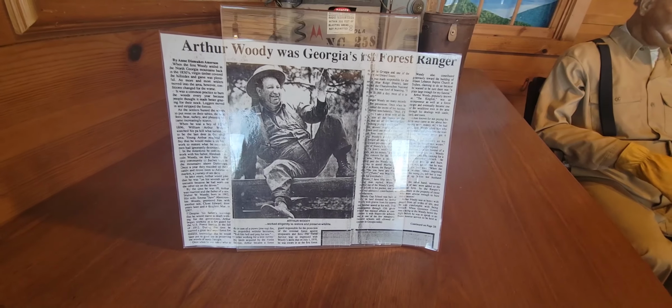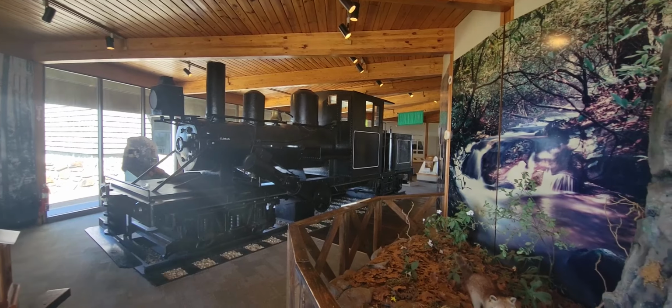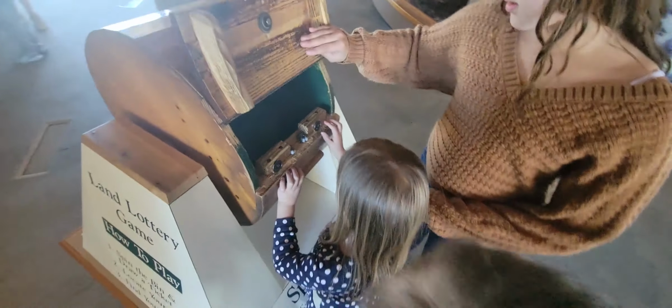After you've soaked in the beauty from all angles, you can head into the 8,000 square foot museum. It's the circular building and actually features interactive cultural and natural history exhibits.